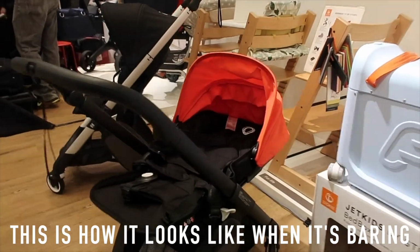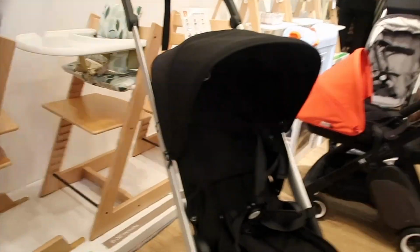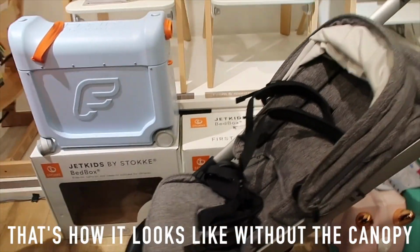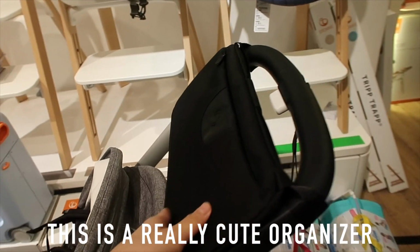That's how it looks like when it's bearing. That's how it looks like when it's sit up. And that's how it looks like without the canopy. It's a really cute organizer.